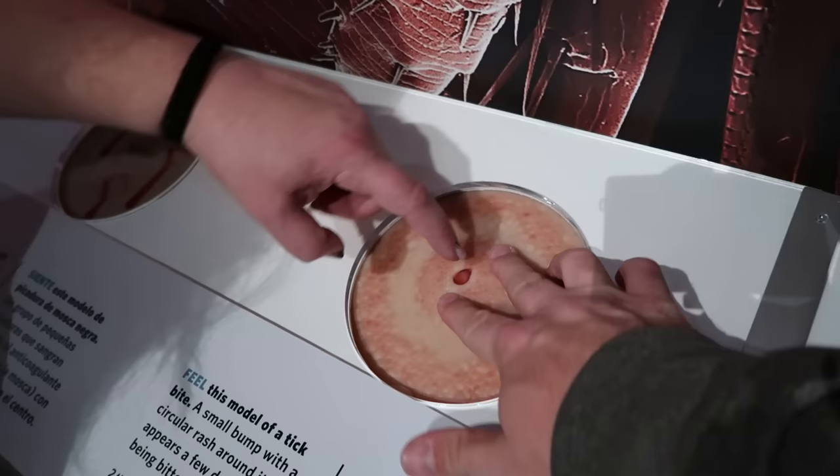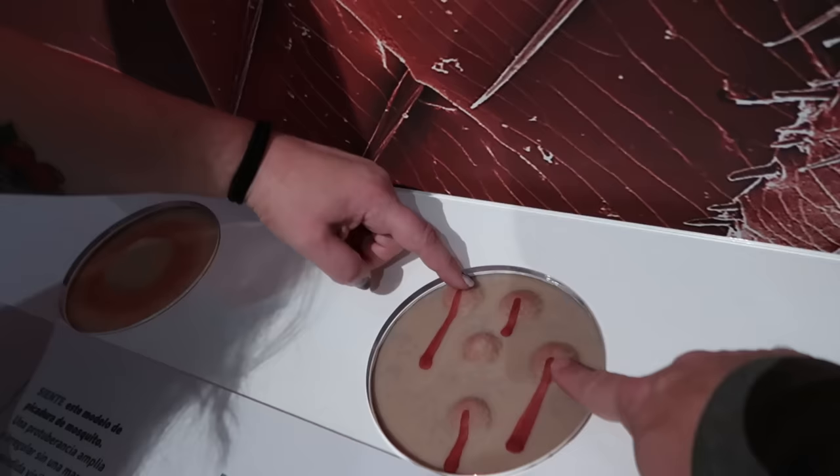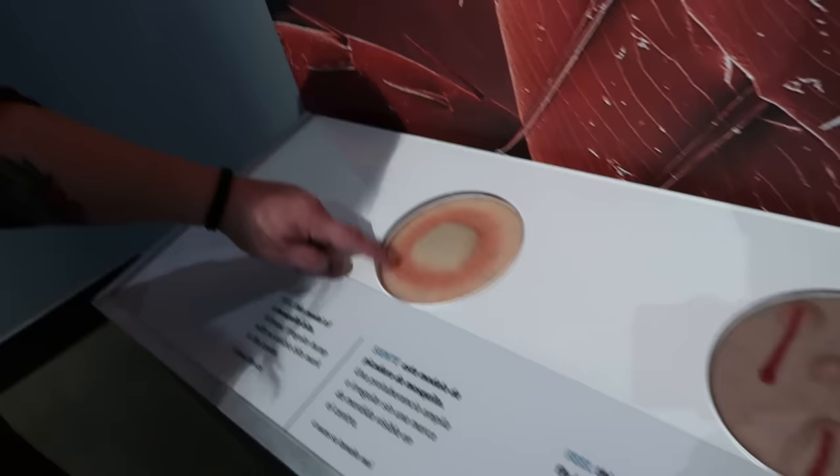Ooh. Black fly bites. Oh, are they oozing? These black fly bites are like oozing goo. This one I think is the grossest. It's a mosquito bite. Just how big it is, swollen up like a big lump of cottage cheese. Ew, now you made it grosser.